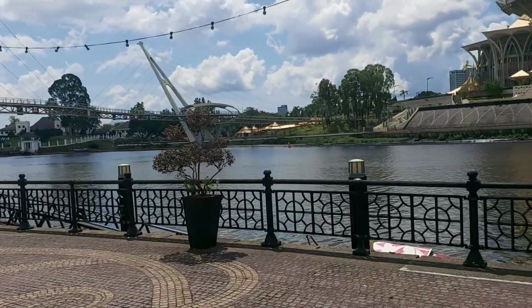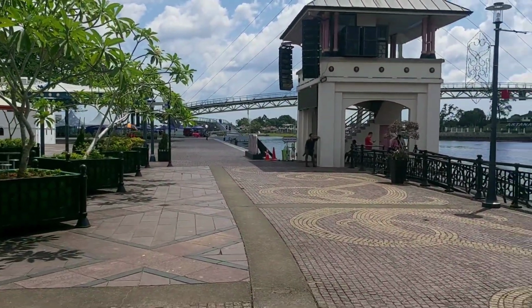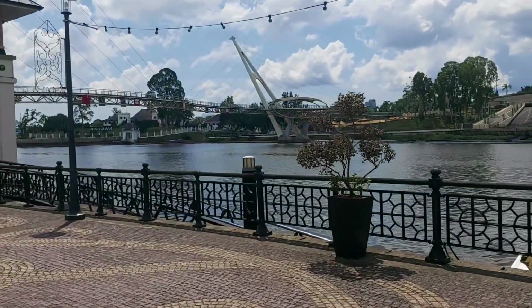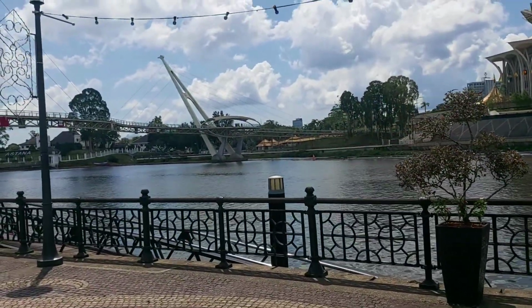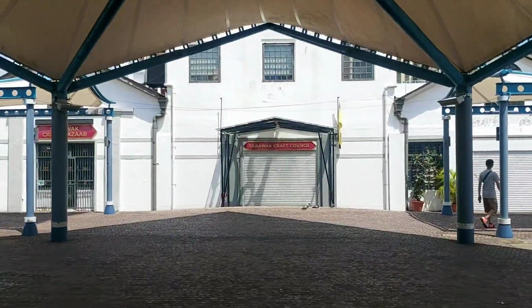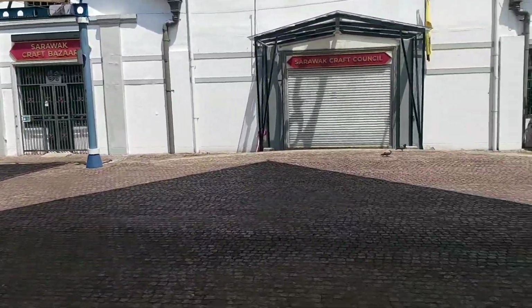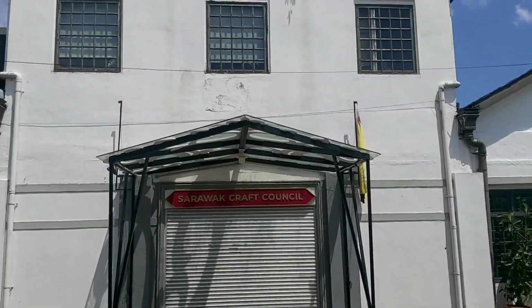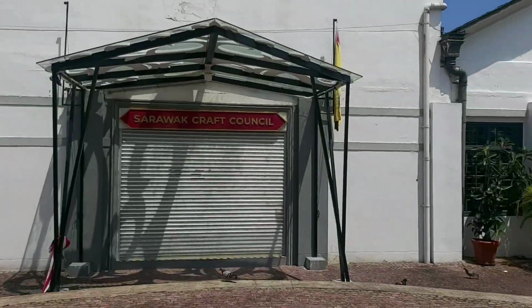And you'll see a suspension bridge, a pedestrian bridge, linking one side of the river to the other, built in 2019. The original one was built some time ago in the 1920s, but that collapsed, so they built a new one. It's a very interesting log bridge, and this building here seems to be a very old building as well. It's now converted into the Sarawak Craft Council, but what I understand is it was probably called the Sarawak Steamship Building.